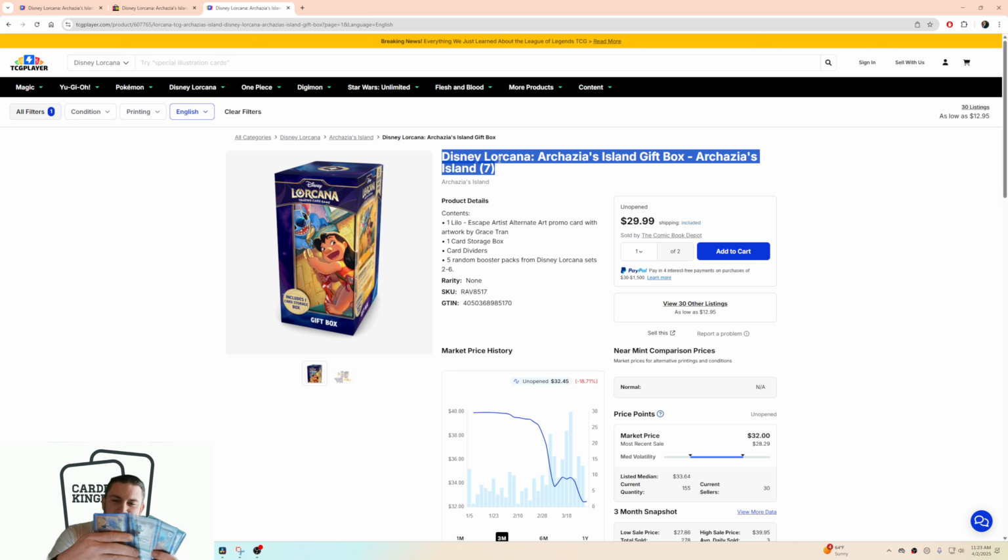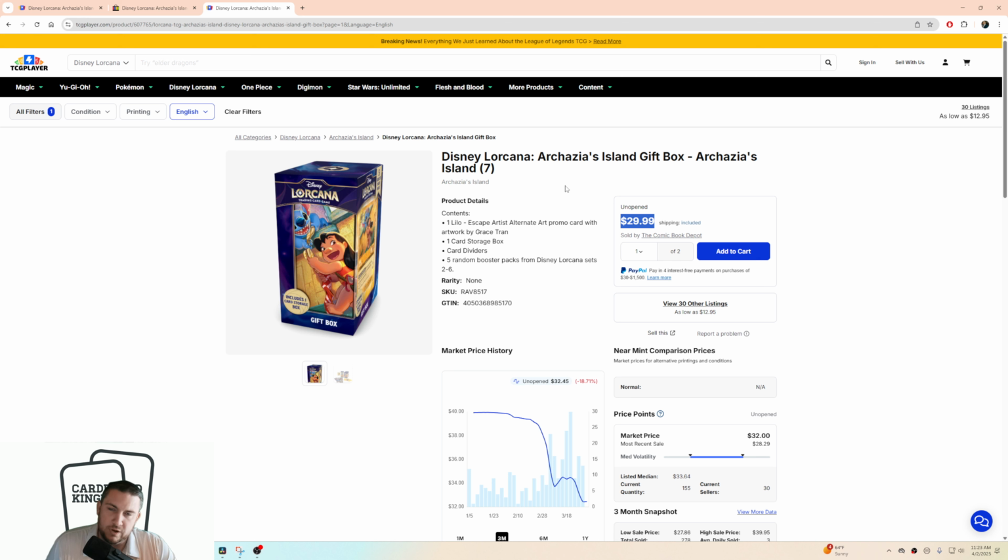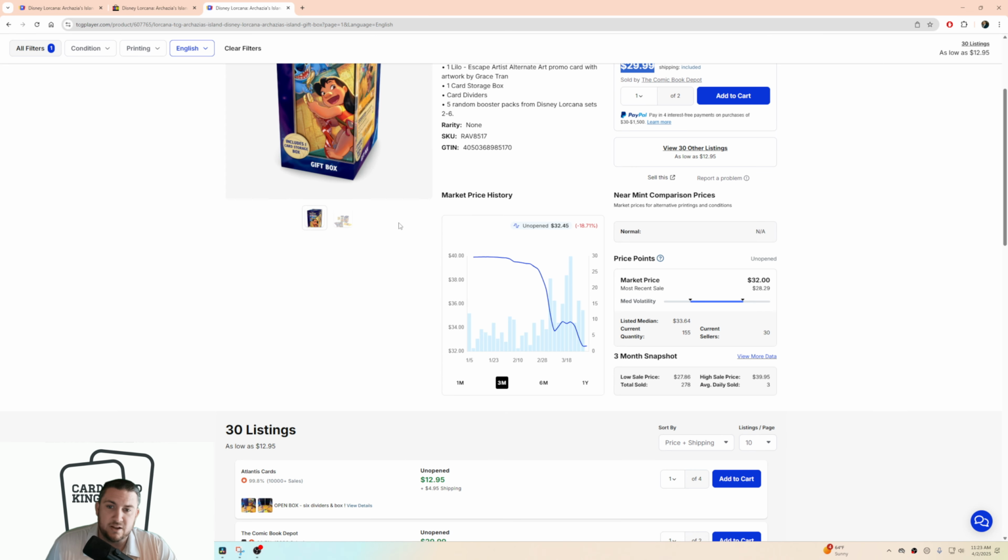Like the promos, the enchanteds, the trophy cards, the D23 stuff. The sealed stuff is definitely much more of an investment. Therefore, it's not as fun, right? I don't personally get a lot of joy out of having these sealed boxes. This is a product that if you can pick it up at $29.99 all in, I feel like it's just an absolute no-brainer. I'm building up quite a collection of these.